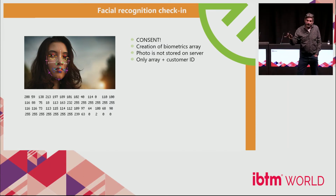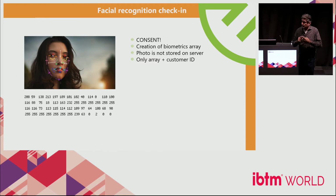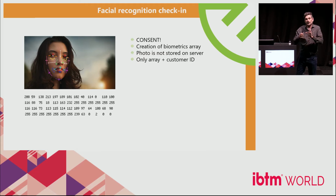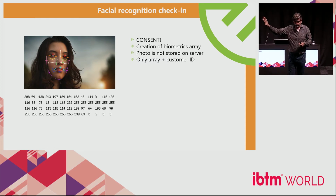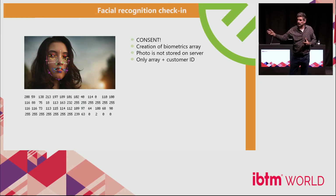Basically what you do is you opt in, so you ask the question, do you want to opt in for facial recognition? You say yes, you get a confirmation email, you upload your photo, but it's important that the image and the biometrics are in a different location than your customer data. So you have your registration system, you have the opt-in for the facial recognition. This creates an array of numbers and the photo itself is deleted.